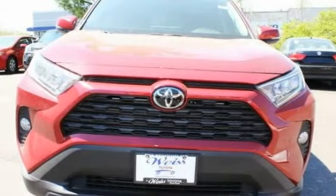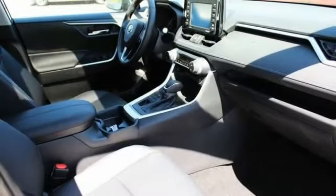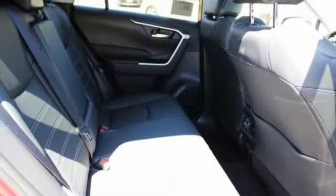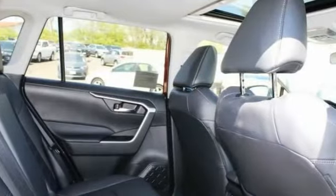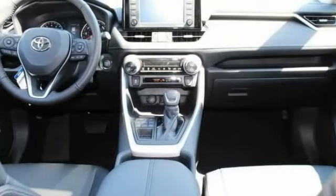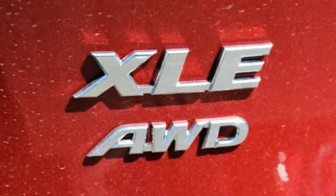This vehicle has less than 100 miles. Here are some of this vehicle's great options. Tire pressure monitor, blind spot monitor, all-wheel drive, heated mirrors, chrome wheels, rear spoiler, power lift gate, brake assist, traction control, stability control.